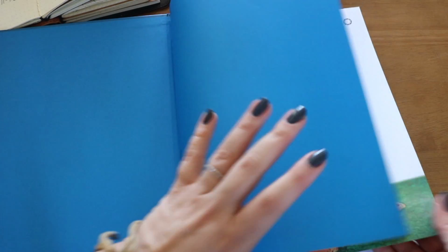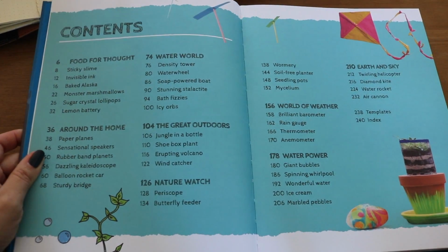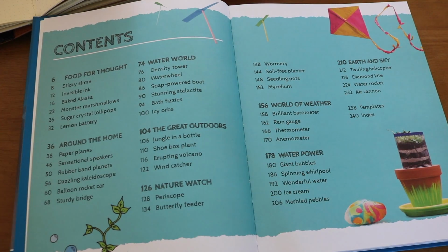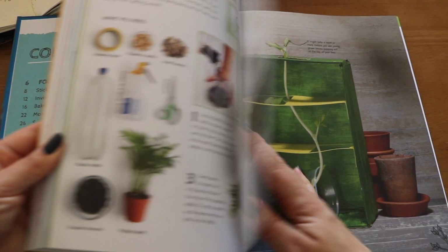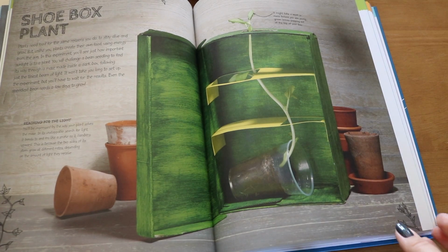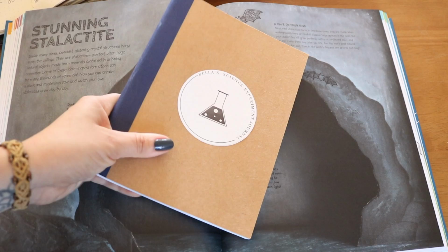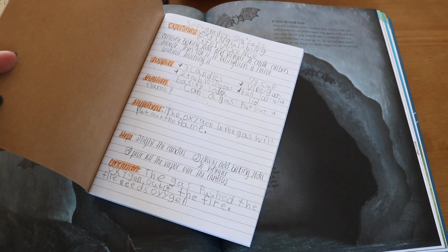Science, and so the kids are asking for more STEM activities, so that's the type of science that we'll be doing in Loop 2. I found this book by Smithsonian, and I'll read off some of the categories for the projects: food for thought, around the home, water world, the great outdoors, nature watch, world of weather, water power, earth, and sky. So what we're enjoying about this is the step-by-step instructions along with photography. And then there's also a how it works explanation for each project, revealing the science behind it and showing the science in action in real life.